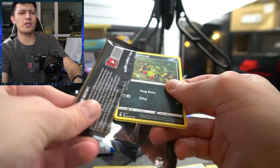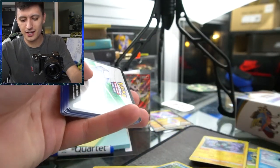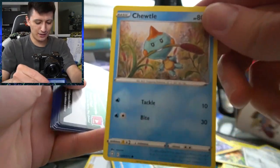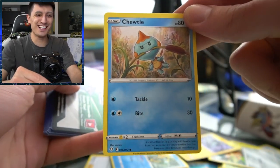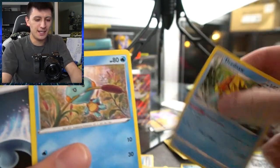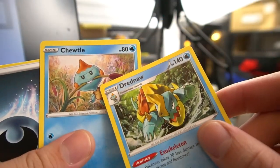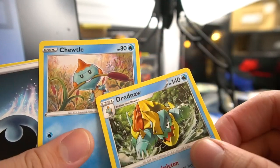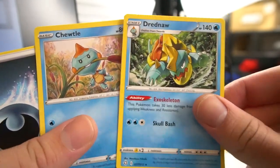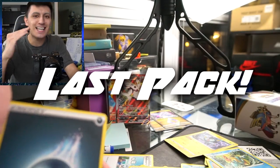His basic form though, what's his name? I forget. Maybe I have a copy of it here. Here it is. Chewtle. This guy looks a little dorky. I'm not a fan. Why does Drednaw look so cool? It's like puberty, you know? Puberty hit Chewtle hard because he looks like a badass here, and then he was like the ugly duckling here. So he's an ugly turtle, and then he becomes the star after puberty hit him. Anyways, last pack magic. Let's get to it, guys.